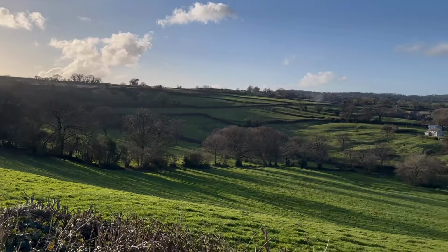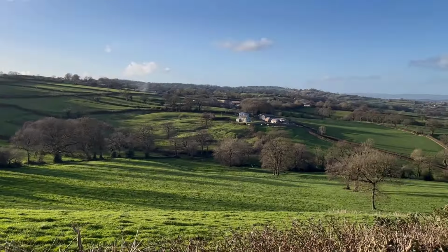Need to get changed, need to get ready. The sun is actually shining, it's really nice. So let's go deer stalking. So this ground is awesome because we can stop up here and scan all of this ground before getting right down into it and disturbing anything.